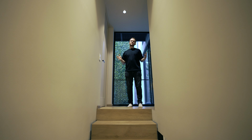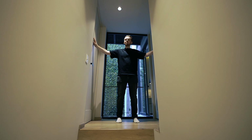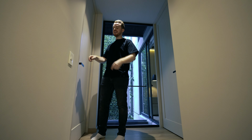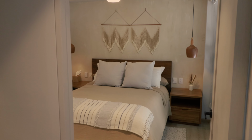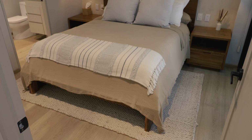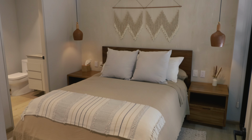At the top of the staircase, we then have these 2 doors. These lead to the 2 bedrooms. We're gonna go through this door first, which leads to the guest bedroom. Welcome to the first of 2 bedrooms. This is the one on the left. This is the slightly smaller guest bedroom. And we have a queen-sized mattress in here.